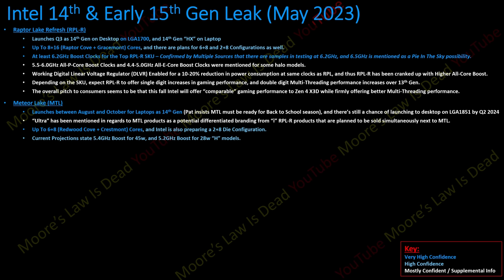And current projections are that Meteor Lake should still get to 5.4 gigahertz for the 45-watt H models, which means that, yeah, it's going to have clock speeds comparable to what AMD has with Zen 4 in mobile. And so I do believe that Meteor Lake is going to have a lot of mobile performance crowns depending on the TDP and what you're looking at.